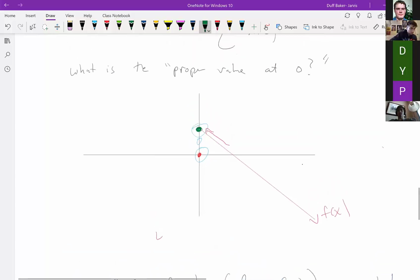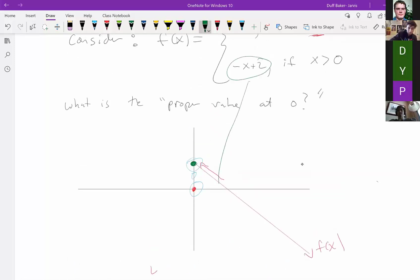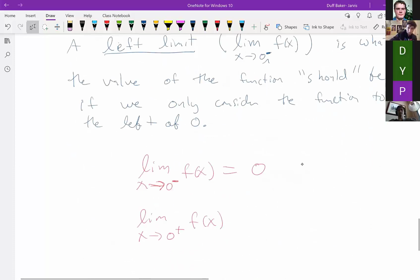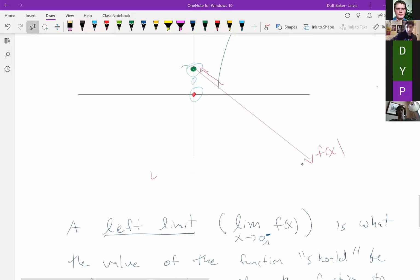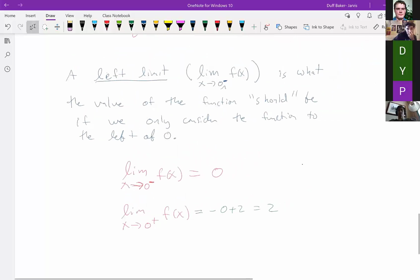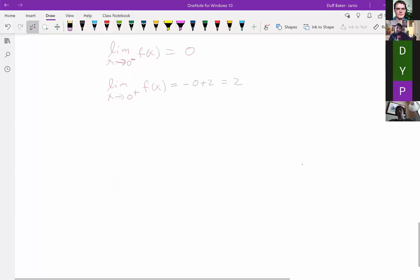And how would we figure that number out? Well, the right-hand side of this equation came from this equation, right? And so that equation at 0 would be negative 0 plus 2, which would be 2. So in this picture, this number is 2. Okay. So that's basically how you think about left and right limits, is if you only come from the left, only care about the left part of the graph, what does the function look like it should be? If you come in from the right, what does it look like it should be? Okay, those are left and right limits. Okay, let's see how much time we got. I want to give you some time to work on a couple problems.